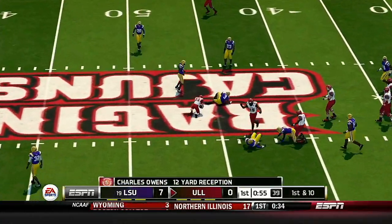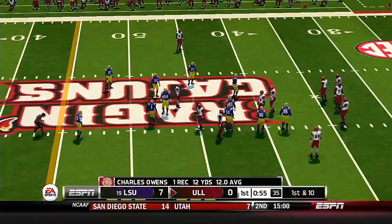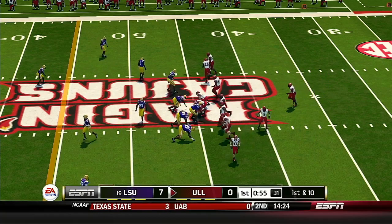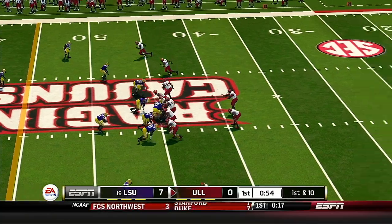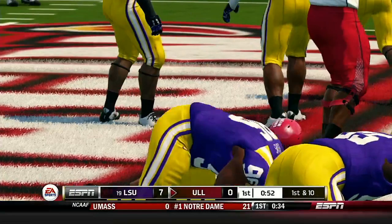And a quick throw. And he's hit before he could go anywhere. This guy has that innate ability to get just enough distance from a defender to make a completion possible. You don't see it from every receiver, but this guy's got it. He's taken down right around the 42-yard line.